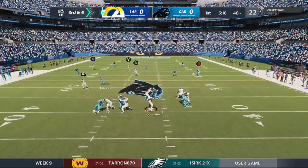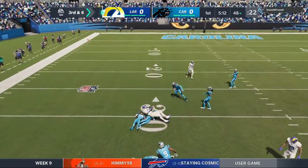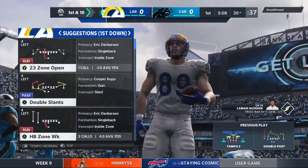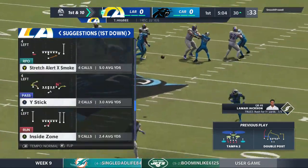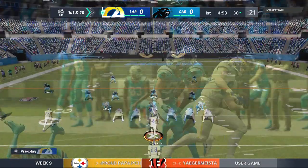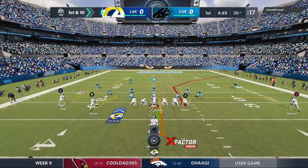From the gun, it's Jackson. And able to find Higbee. It's complete. And he is going to have a Rams first down as they're able to get the 3rd down conversion. Give them 22 there on the 3rd down conversion. So from Panther territory now, it's 1st and 10 at the 30-yard line.